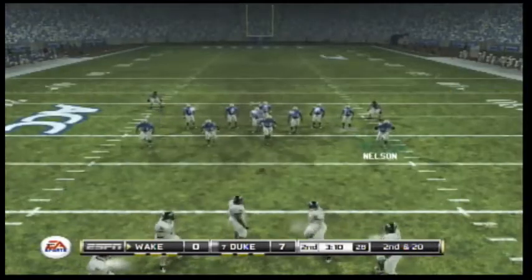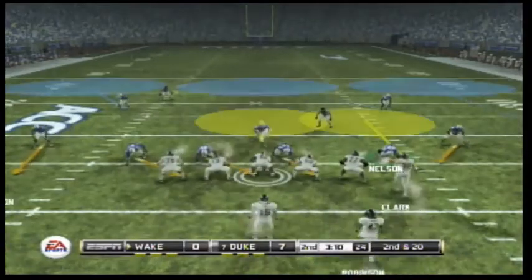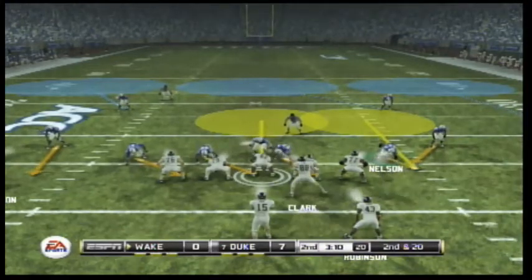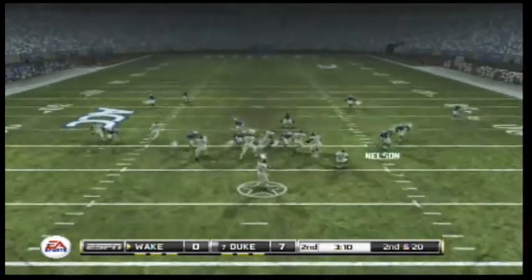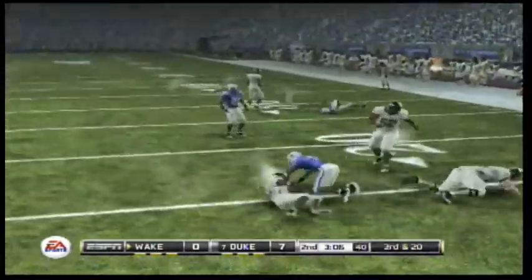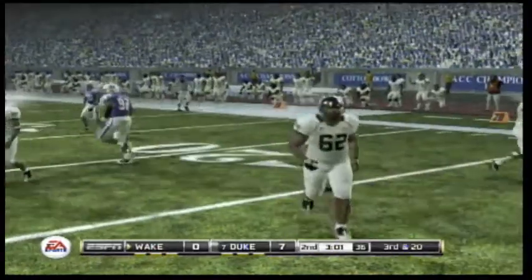It's second down and a long way to go. Ball on the 14-yard line. And they make the stop at the 15. And the screen pass goes nowhere. That'll bring up third and long.